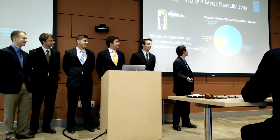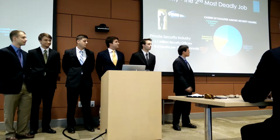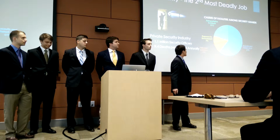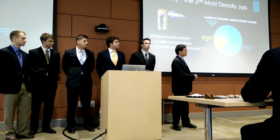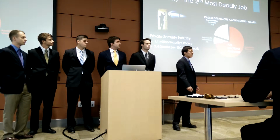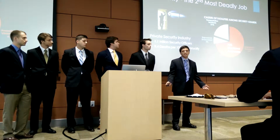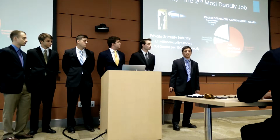If we look at the chart on the right, this depicts the causes of fatalities among security guards. It is broken into assaults and violent acts, falls in contact, exposure to environment, and transportation incidents. If we regroup these categories, we can see that 72% of these incidents could possibly have been prevented with better situational awareness.